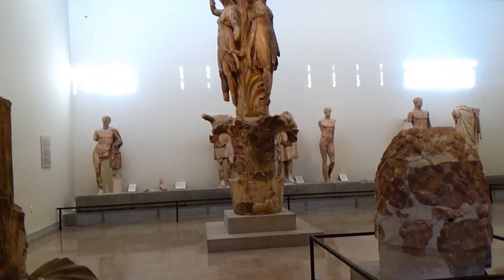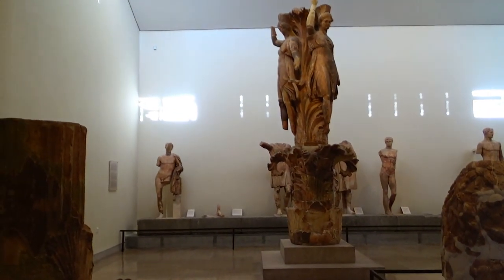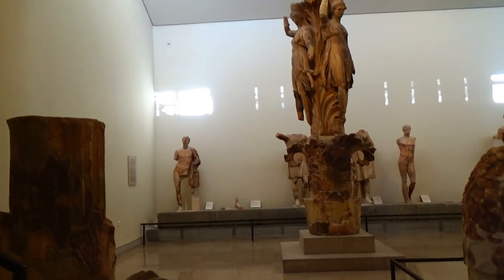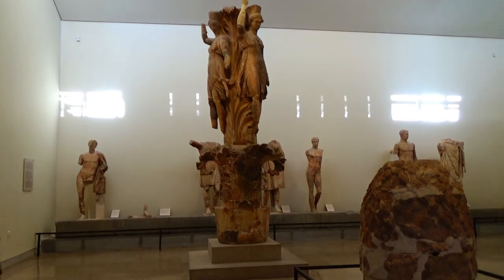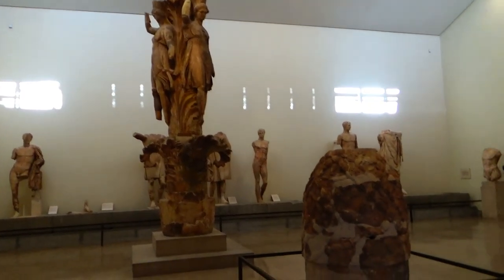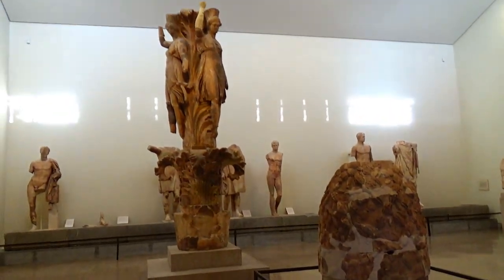These three pieces are apparently from the column of the dancers. Let's get the bottom part. There's the top, in other words, the capital. That's the dancers, and that's supposed to be a roof housing the dancers. Pretty nice.